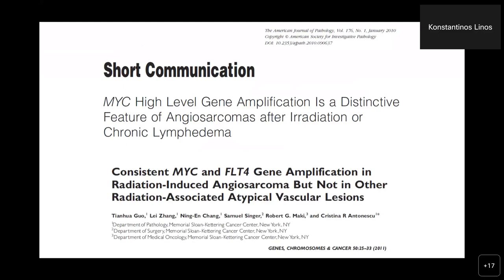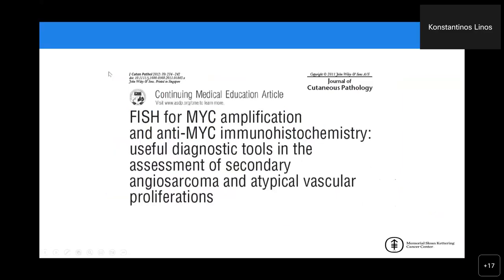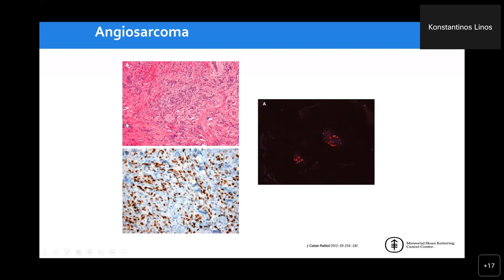So MYC high-level gene amplification is a distinctive feature of secondary angiosarcomas after irradiation or chronic lymphedema that are not seen in atypical vascular lesions. And very commonly you see these angiosarcomas in the breast, because breast carcinoma is so common, and so many people get adjuvant radiation, that most commonly you see a secondary angiosarcoma at the breast in the setting of post-radiation, and in the majority of the cases they show MYC amplification. And you can test for this MYC amplification by immunohistochemistry, which is a bit tricky because it doesn't work that well all the time, or more easily and very importantly, by doing fluorescence in situ hybridization to assess for MYC amplification. And this is a secondary angiosarcoma due to radiation.